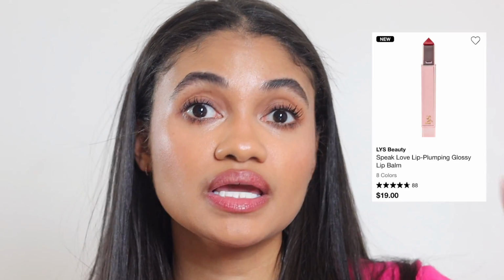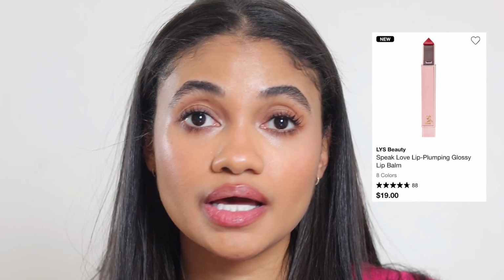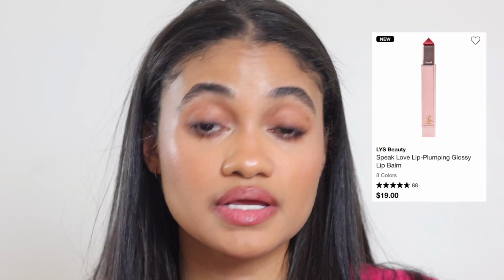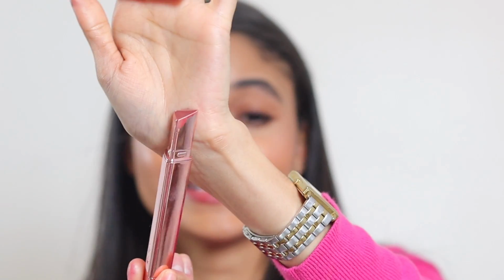This is meant to be a glossy balm that's also plumping in general. Anything that claims it's plumping, I swear does nothing for my lips, but I know for other people, stuff that claims to be plumping really works for them. I think it just depends on the person, but anyways. And look how dirty that is. Can I clean my stuff up? And I got the shade, I think it's Visionary. Yeah, the shade Visionary. I love this shade.